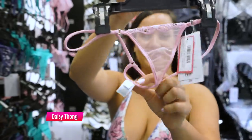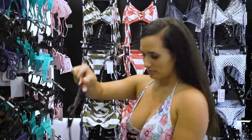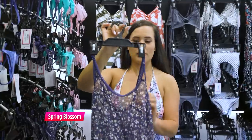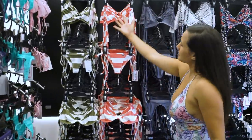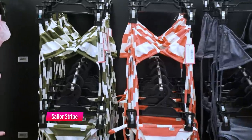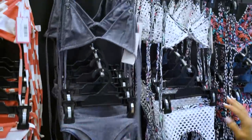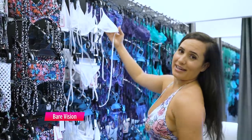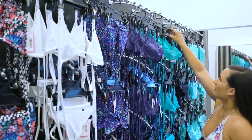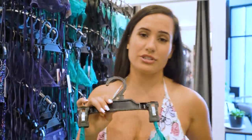Look at that. Look how sheer that is. Beautiful little slip. It's got a nice mesh. It's very stretchy. We've got our sailor stripe here. And denim. Mega mesh, bare vision, which is another step sheerer than our sheer vision, and then these gorgeous little lacy pieces with the underwire, which is very good. It gives you that extra support, and of course it's very sheer.